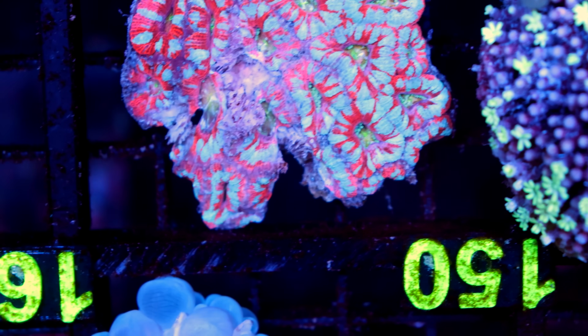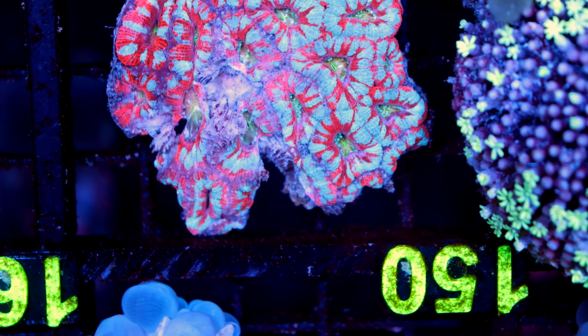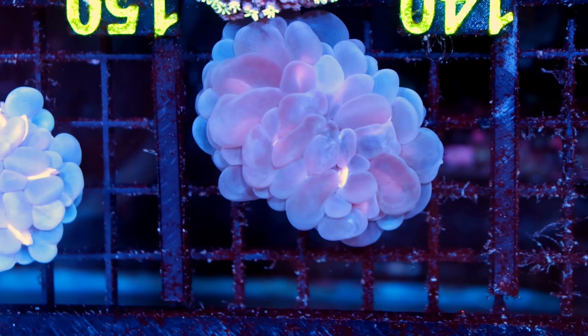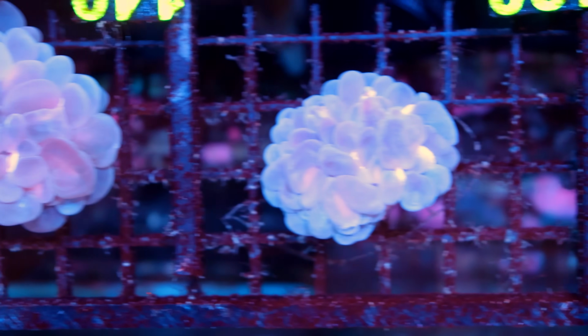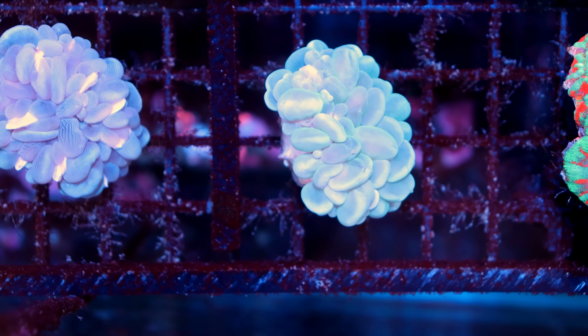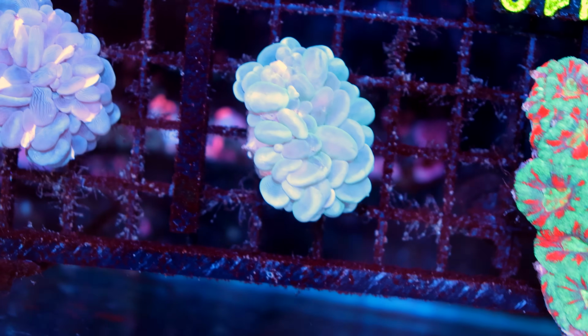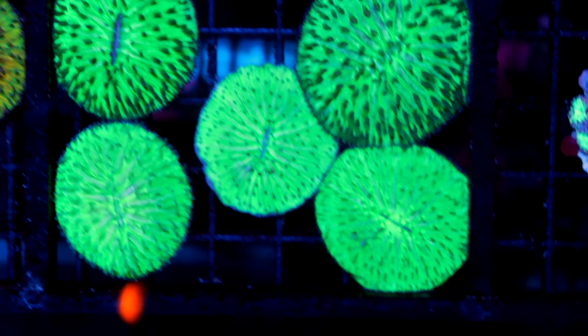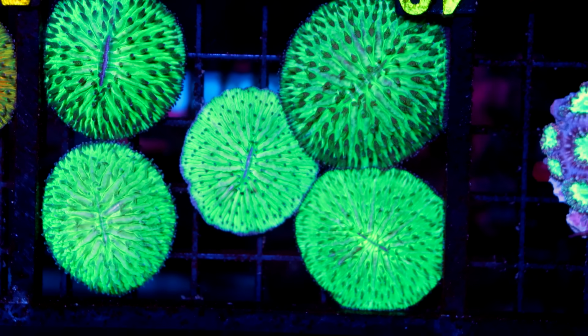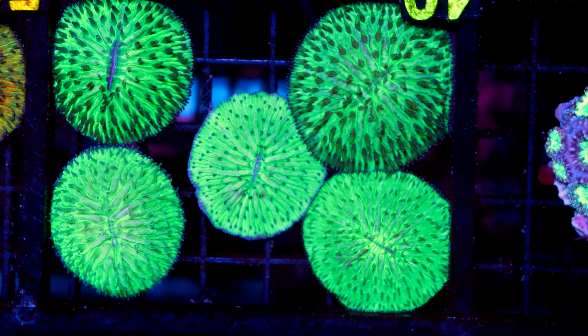A little bit of tissue recession on this one. We're going to have to feed it. Some very nice bubble corals. On the smaller side, I'm always looking for little ones because if I don't specify, these are going to be massive. They're going to be very hard to work with. This is a piece that we typically don't frag, so I want them small, easier to sell, easier to ship. Same goes for these plate corals. I like them. They're cute. When we get big, massive ones, they're kind of tricky.